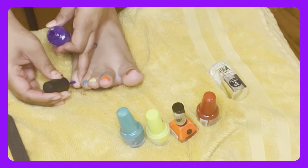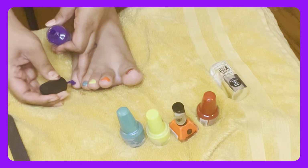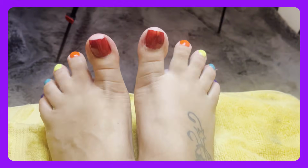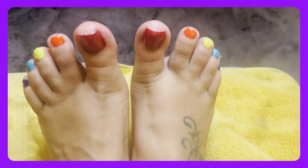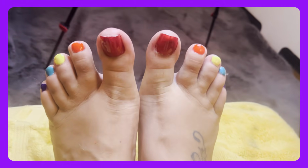And yep, I already got polish on my foot, all over my toes. Typical me. All right, here's the final look. Honestly, I'm kind of obsessed. It's colorful, fun, and still cute enough to attract buyers.